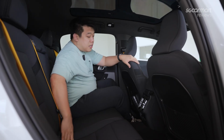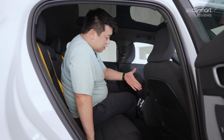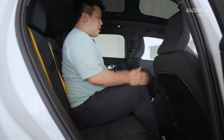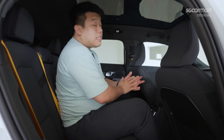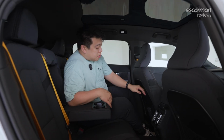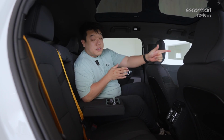If there's nobody in the middle shifting over, it is going to be quite a squeeze because of this very high transmission tunnel owing to the platform that it is using. So sitting here, you're gonna squeeze. It's gonna be quite a squeeze with your friends if there's 5. If there's only 4 people shifting back, you can pull this out for a nice little armrest with cup holders. Now, onto the front.